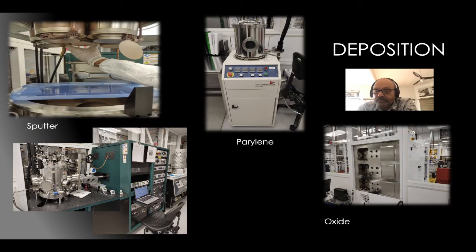We have many deposition tools that we learn about. The primary one we work with is the sputter tool. It can deposit a variety of metals and oxides, but we also have a parylene tool if we're interested in using that. That's to make devices biocompatible. There are also other uses for parylene. Dr. Jackson's the expert on that. And then we have an oxide furnace for depositing oxide. We basically grow the oxide on the silicon wafers.